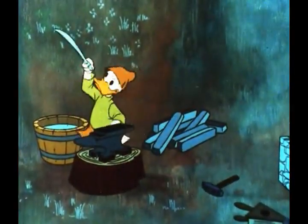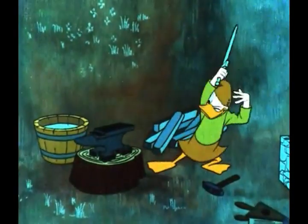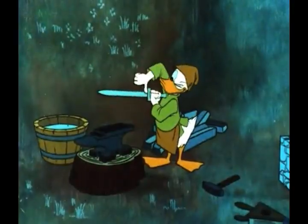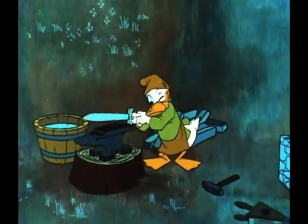It could be shaped by hand. It was supple and flexible and would not shatter. Yet it was hard and tough and would stand up under difficult conditions.